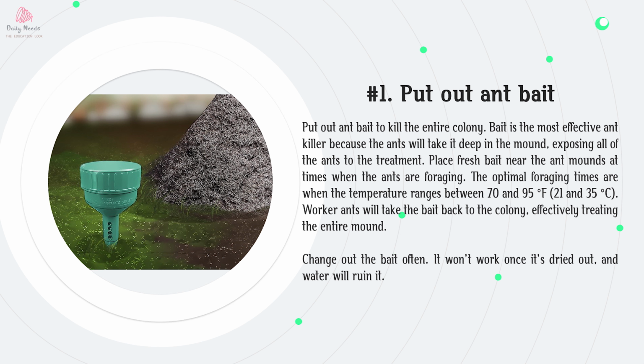Place fresh bait near the ant mounds at times when the ants are foraging. The optimal foraging times are when the temperature ranges between 70 and 95 degrees Fahrenheit, 21 and 35 degrees Celsius. Worker ants will take the bait back to the colony, effectively treating the entire mound.